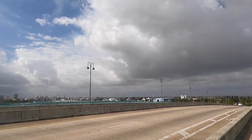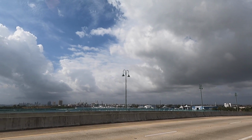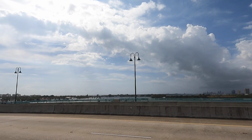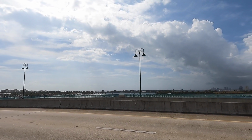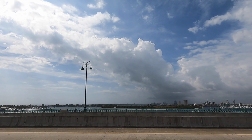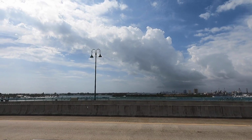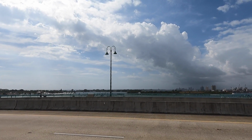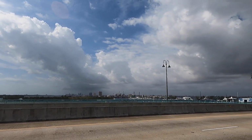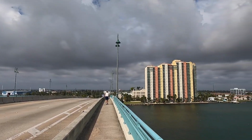So down at the south end, there's West Palm, and then there's the inlet over there. That's Palm Beach, the island of Palm Beach. Even the people that live in Palm Beach, they all come through this inlet right here. So it's really the in and out to go out to the Atlantic Ocean. What a cool place, huh?